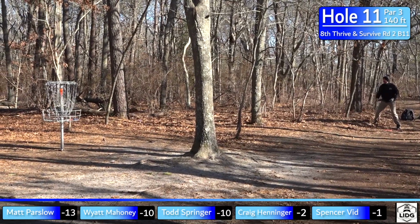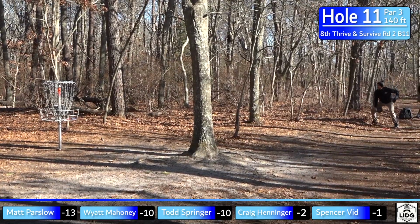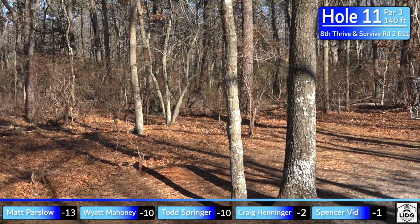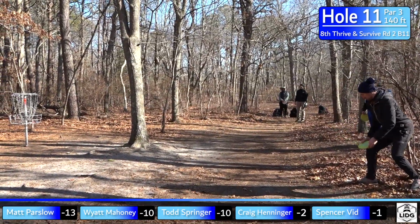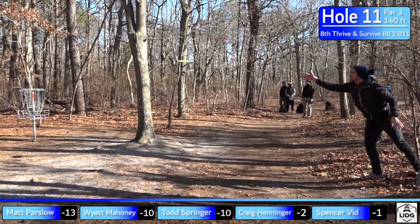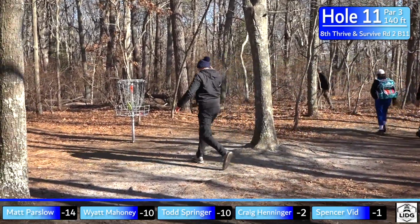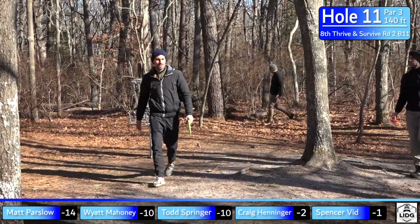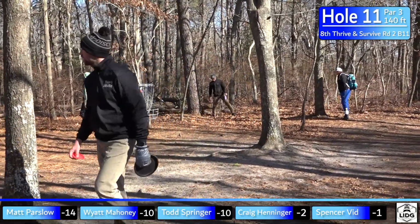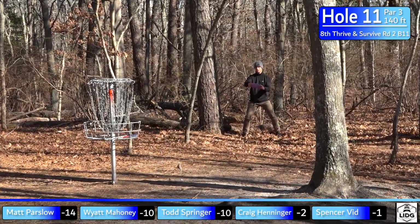Let's see. Here's Todd from about circle's edge, maybe just outside. Little obstructed. It forced him up and over just enough to prevent him from getting back down into the chains. Matt should have about a 15-foot birdie here, and he'll take it home. Nice. That's nice. Great putting stroke from Matt Parslow. Very cool to have him out. Hope to see him at more tournaments in the future.